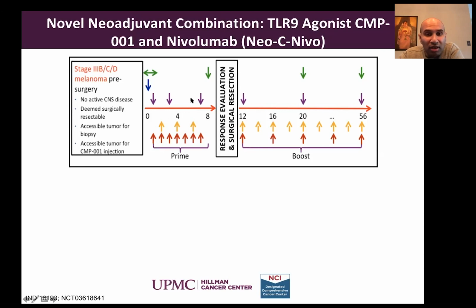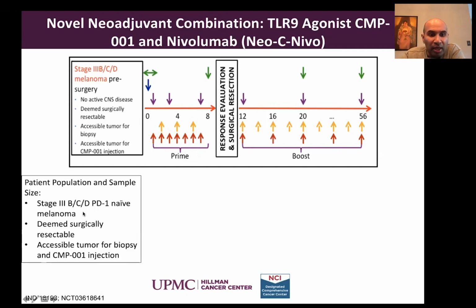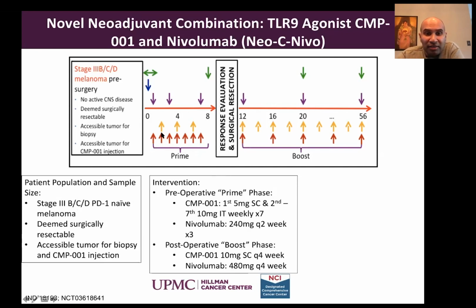So some of you on this call have actually participated in this clinical trial, and this trial started 2 years ago. The first patient was enrolled in June of 2018. In this trial, patients with high-risk melanoma that is potentially resectable, so patients with 1, 2, or 3 lymph nodes, or patients with in-transit or satellite lesions that we can either inject and biopsy, undergo 2 drugs. The first is an injection of this CMP-001 or TLR9 agonist, and it's given along with the immune therapy, Nivolumab or Opdivo, for a total of 7 weeks before they get scans done. And then they continue to receive a little bit more of the drug after surgery.